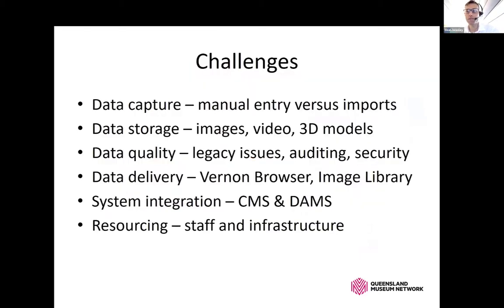So some of the challenges facing QM, data capture. There's a tendency for our bio staff to predominantly work in Excel and want to run imports. Though not all staff have import privileges, as they have not all been trained or don't do it regularly enough to maintain competency. Another issue is that imports can often result in the creation of duplicates, so sometimes it's just easier for us to manage it through Collection Services to make sure that we're meeting all the minimum data standards in terms of the application of valuation data to the records when they go into Vernon and the like.